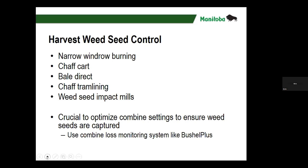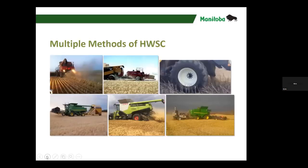So if we can go to the next slide, I've just got some pictures. And again, multiple methods of harvest weed seed control, because the less weed seeds that are on that ground, the less will grow next year and in years following.